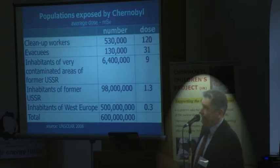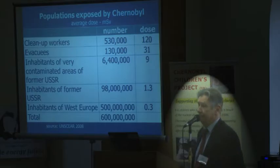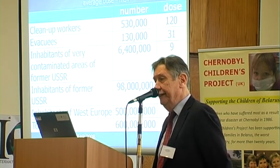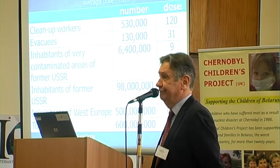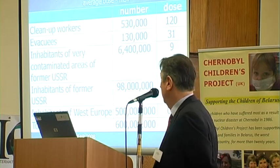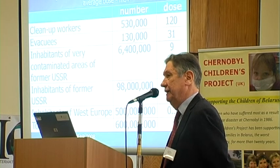If you look at very highly contaminated areas, above 40 kilobecquerels, there are still 6 million people today. So that means 6, 6.5 million people are still living in areas and are still exposed to high levels of concentration 30 years after Chernobyl. If we look at all the areas, all three countries, Belarus, Ukraine, and Russia, we're talking about 100 million. They've got lower levels, on average about 10 kilobecquerels.